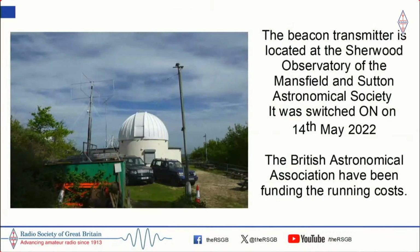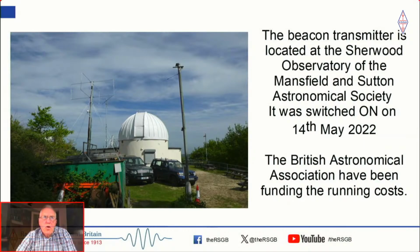The beacon is located at the Sherwood Observatory of the Mansfield and Sutton Astronomical Society. That's a fairly central location, which ensures that we're illuminating a large proportion of the sky over the UK. This picture was taken at the time of installation. The site looks quite different now because major building works are going on to develop the site into a science centre. So it's very nice that we have the beacon located at what will be a really good science centre.